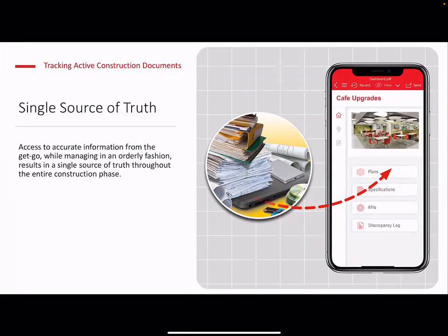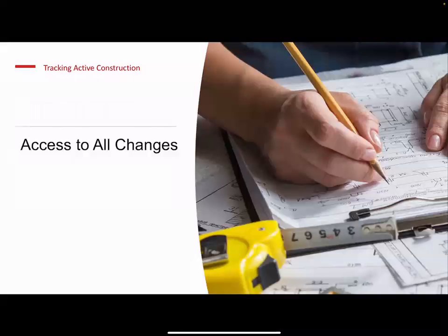So what this will do is everyone should be looking at the same stuff. All of your consultants, your architect, your entire team should be looking at the same stuff. This will help also eliminate some delays. It could also help mitigate some potential change orders during your construction process. So access to all changes. This is the second step: setting up that clear process for your active projects.